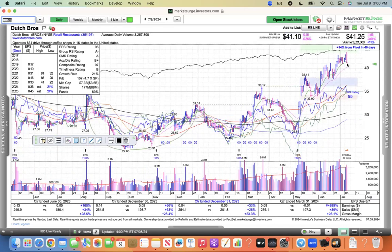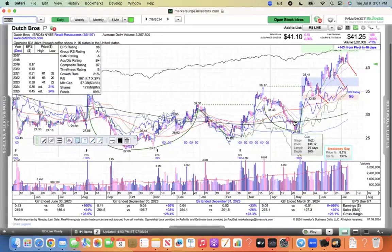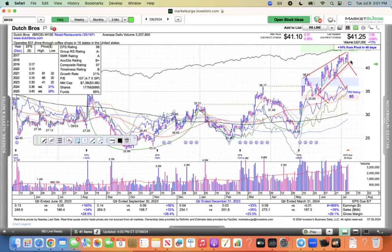Dutch Bros pulled back to its 10 EMA today, but definitely one thing to note here. Yeah, it sold off, it was down nearly 4%, but it's making higher lows along the way here, 33.90, up from 26. So higher lows and then higher highs. That's a nice little channel that it's in. So yeah, a pullback to the 10, but Dutch Bros is still in a strong uptrend.